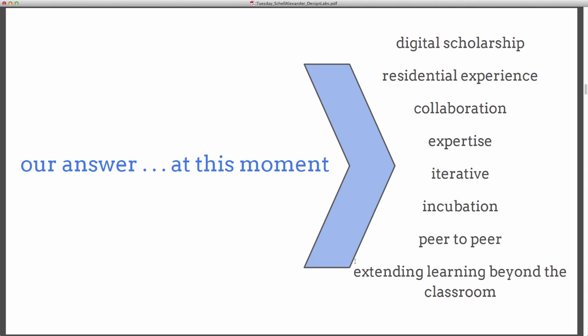So at the moment, we think a lot about digital scholarship. By that, we are asking what capabilities are needed to support scholarship in a digital era. Some of them might be analog, and some might be technical capabilities. We talked a lot about the residential experience. Given all the affordances of online learning, what is the unique role the residential experience could serve as a differentiator to learning?